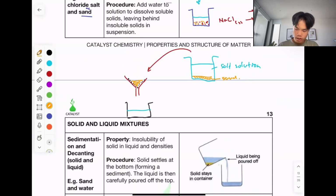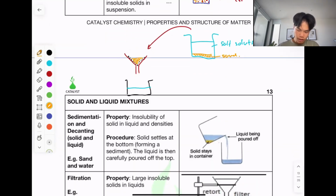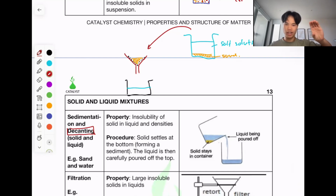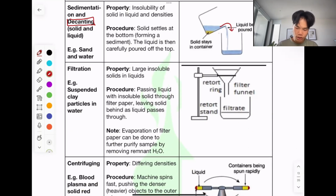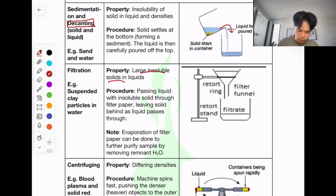That's one way. The other way is really basic. We call it decanting, but it basically just means to pour off the liquid. Literally just pour it out. Nothing too crazy there. You take your beaker and you pour out the liquid, which allows you to keep the solid at the bottom of your container. Filtration, you can do that too, and you're separating large insoluble solids from liquids, because as we said, all of your solid will just stick in the filter paper and stay there.